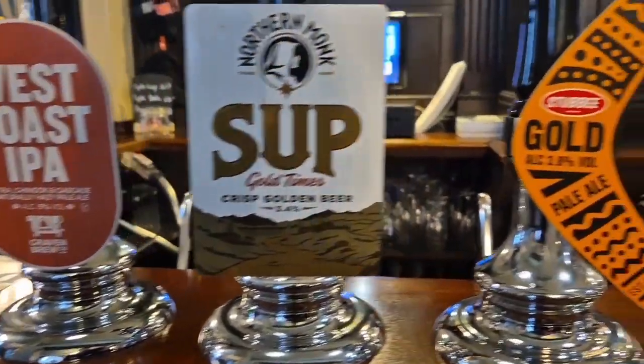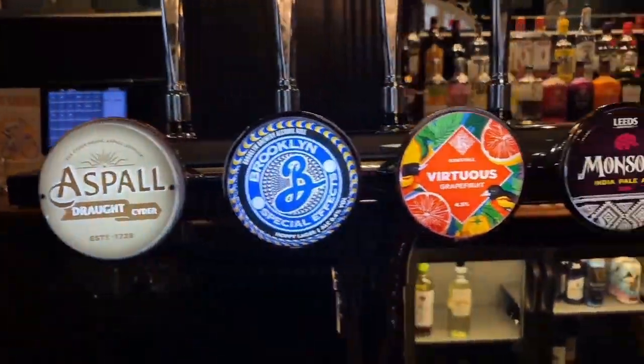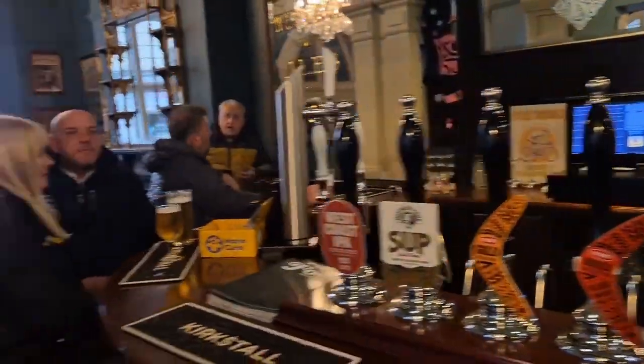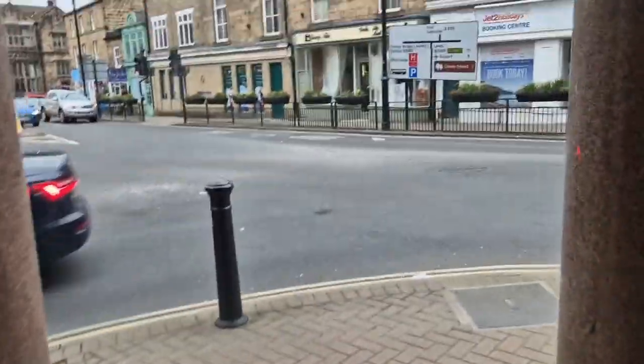I've gone for Monsoon by Leeds Brewery, but it's very, very grand, and I'll take you for a tour from the front door so you can see the tiling and everything else as well. Actually, I've got it wrong about it being closed, but it was definitely invested in by Kirkstall Brewery, and some excellent choices on, with loads of good ale offerings and other stuff.